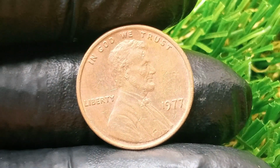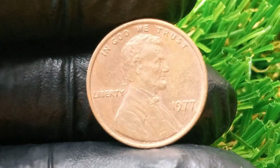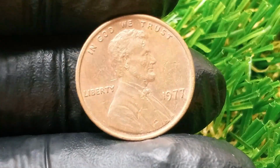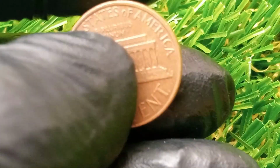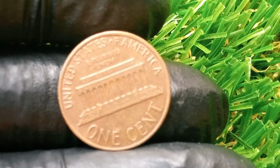And as long as these rare errors remain elusive, the 1977 1-cent coin will continue to inspire awe, speculation, and investment, proving once again that in the world of coin collecting, anything is possible, even turning a humble penny into a $69 million treasure.